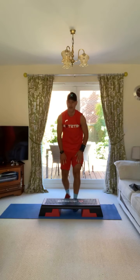Stand up nice and slowly. Okay, let's do the hip rotations. Knee up, out to the side.